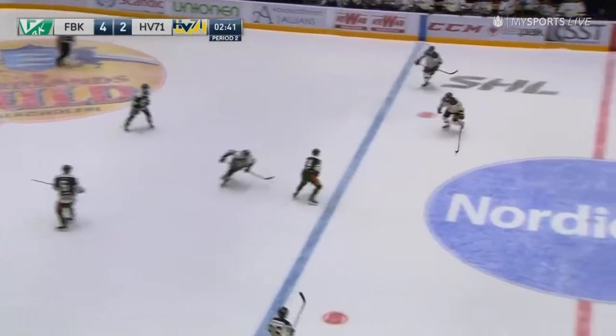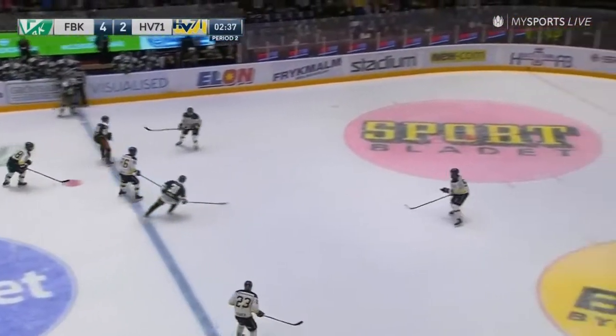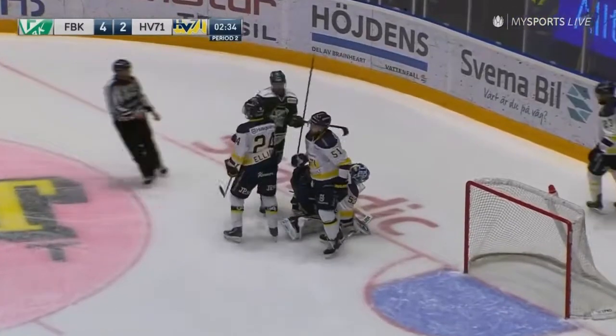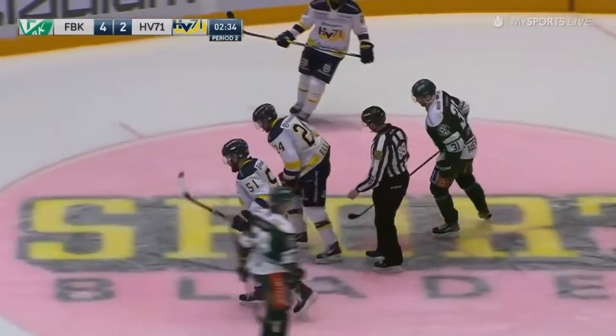Nice little tip pass to Elliott. However, he loses possession of the puck as Asplund will move it back the other direction. Excuse me, as Asplund sends that one right to Pedersen Wenzel. Trying to glove it out of the air, drops it, and dives on it to hold on for the stoppage with 2:34 remaining here in the second period.